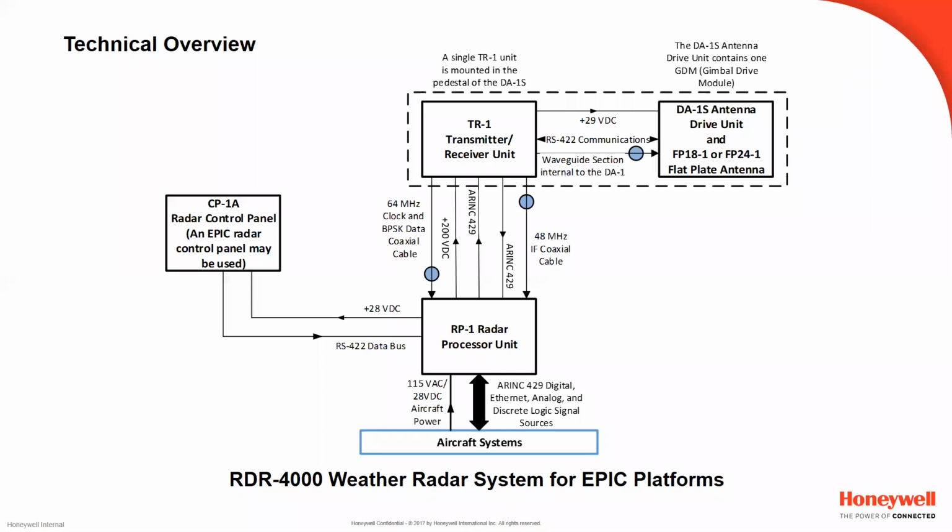an incoming signal from the clouds at 9336 to 9376 megahertz, the TR1 does a down conversion to a much more manageable 48 megahertz intermediate frequency. So we call that the 48 megahertz IF cable. Then it supplies that to the RP1. Then the RP will do an analog to digital conversion of that signal, and then the magic of the digital signal processing, and then develop the video that you see on your navigational displays.